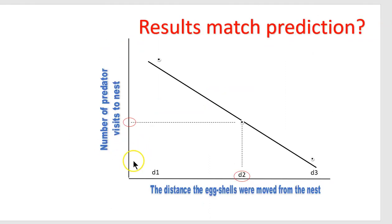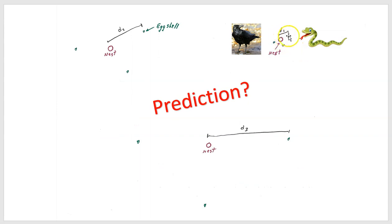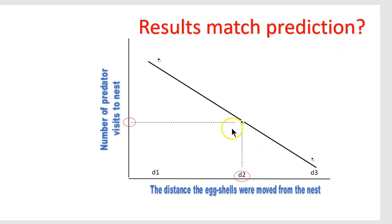The actual results can be seen in this graph. Notice we have the y-axis, number of predator visits, x-axis, distance the eggshells were moved from the nest. Notice we have D1, D2, D3. That corresponds to D1 was the short distance, medium distance for D2, D3, large distance. And here were the results. We have 3 data points here. So we'll take the middle point here.